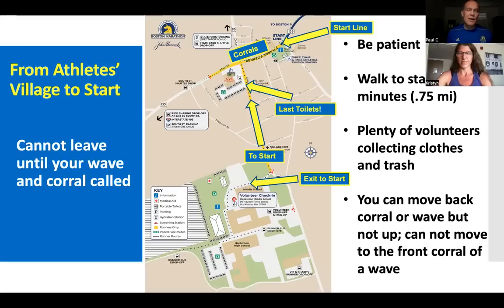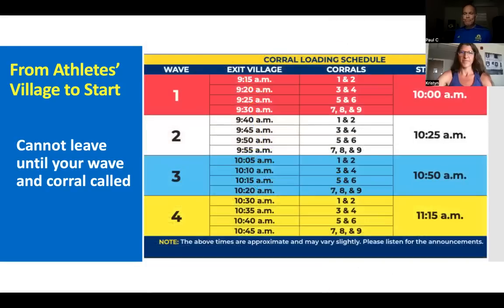The reason for that is some people say, you know, I'm in wave one, corral eight. I'd rather be in the front, so I'm going to move back to wave two, corral one. They won't let you do that. You have to go back to corral two at best.